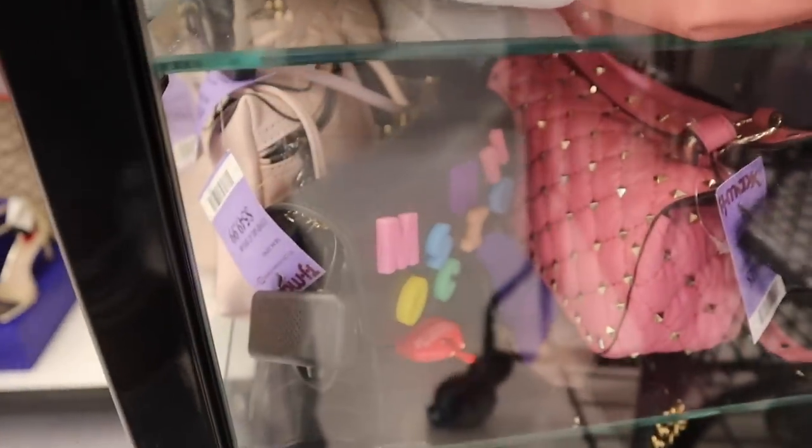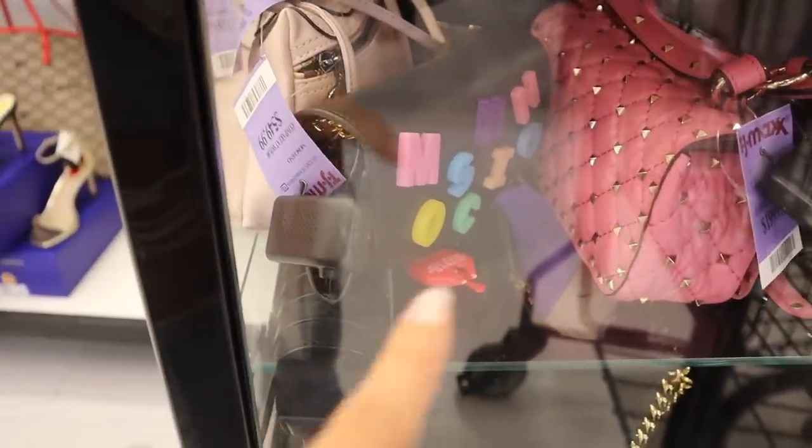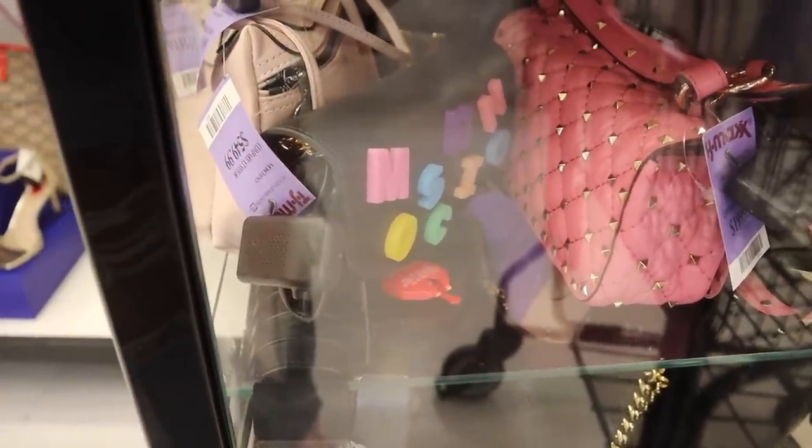And look at the other small one, you guys. Oh my gosh, this one is priced at $550, but it's so cute with the pastel letters. Don't you guys love it too? It just says the logo.